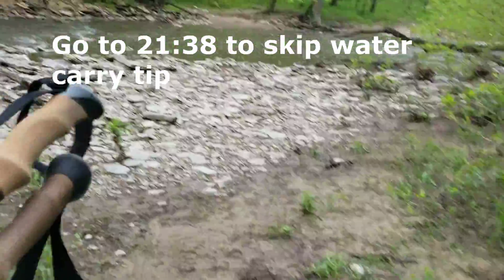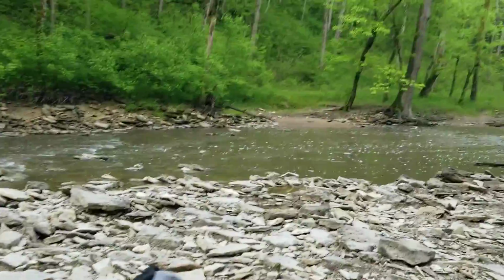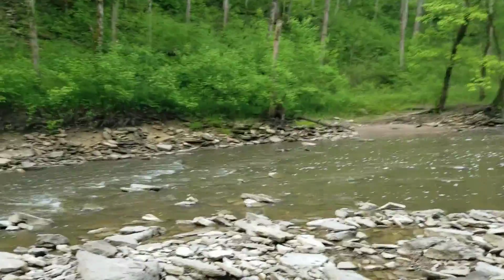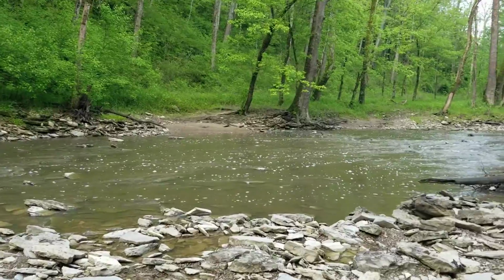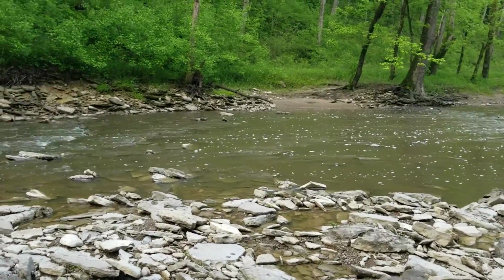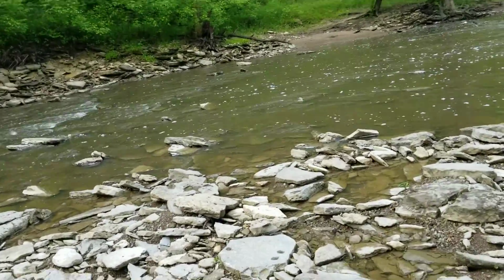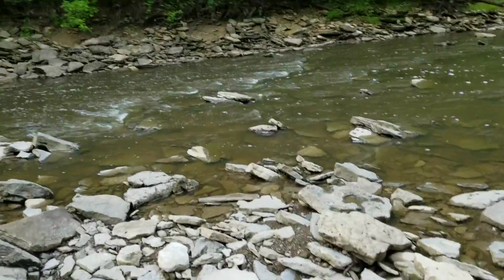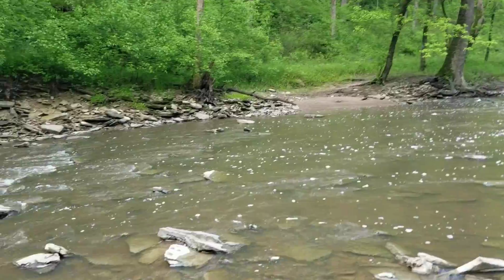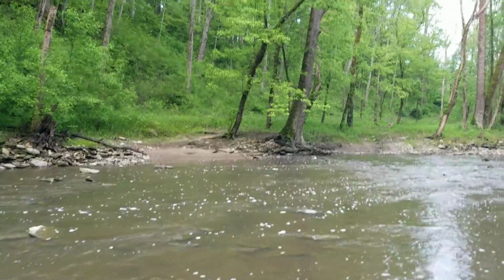One more thing is when you're backpacking an area like East Fork where there's water everywhere, you don't need to be packing around 2 liters of water wherever you go, or your whole water capacity, whatever that is. I would suggest maybe 1 liter is probably good. 1 liter of water weighs something like over 2 pounds, so if you're carrying 2 liters, that's over 4 pounds, and you don't need to do that. Every time you come across water, you can refill, drink, and continue on.